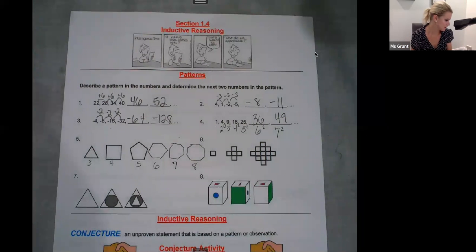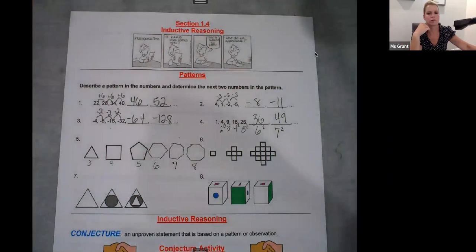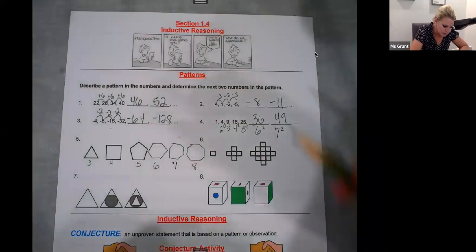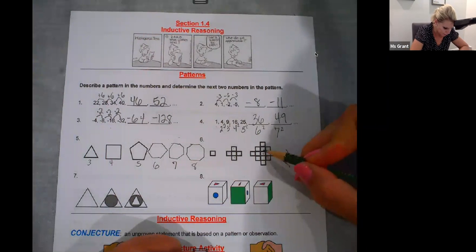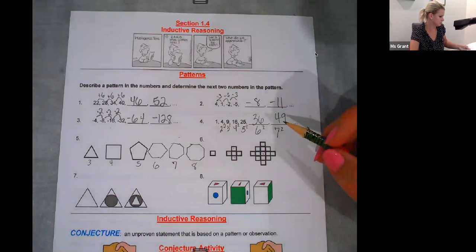Next, let's keep going, guys. We got a whole backside of this stuff too. It's a long one. Number 6, I have this 1 square, and then it looks like 1 square has a square on top, left, bottom, right. And then I have another square. So I'm adding on.